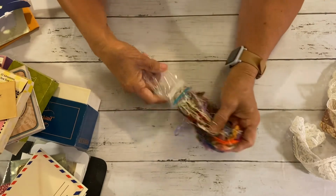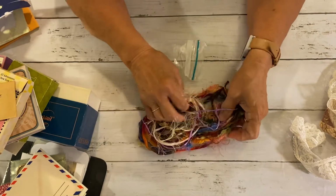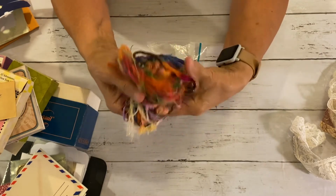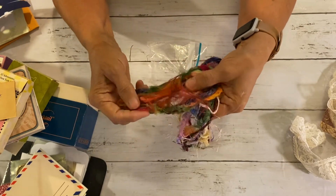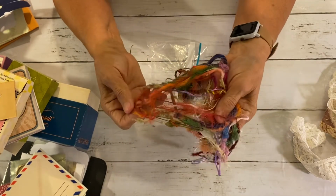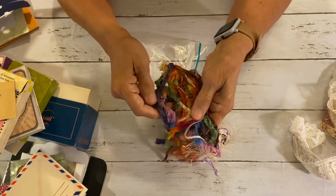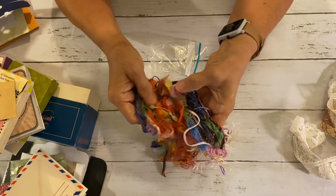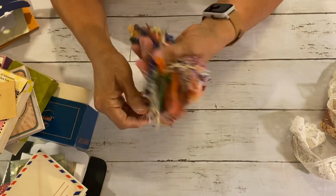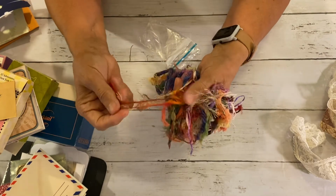And then lastly is these, there are 10 yards of different fibers in here. And yes, I do have a lot of fibers. I love to use fibers as tag ties. I love to use them as borders on the end of pages. I love to just glue them randomly on a page. You know, just do all sorts of things with them. Crocheting them into flowers. I think there's 2 or 3 different eyelash trims in here.